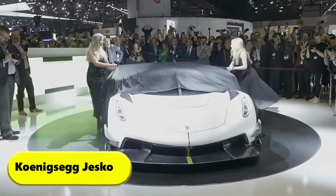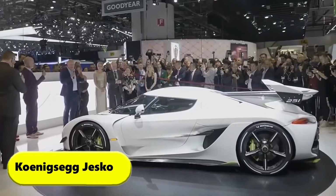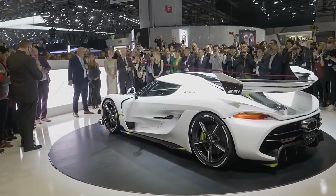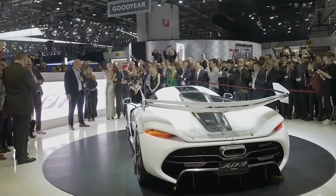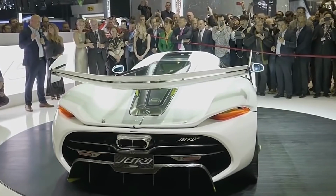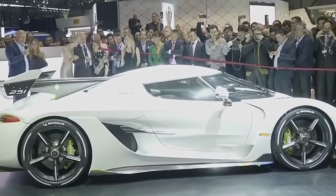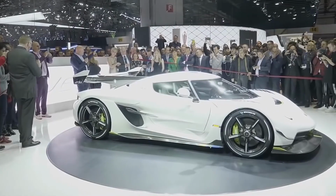The Koenigsegg Jesko. The next model we're going to talk about shows what sports cars will all be like in the future. The Jesko from Koenigsegg made its debut last year at the Geneva Motor Show. This is an amazing car with an upgraded 5-litre twin-turbocharged V8 engine. When you ride on gasoline, it delivers 1280 horsepower. If you replace it with E85 biofuel, the capacity increases to a mind-blowing 1600 horsepower.